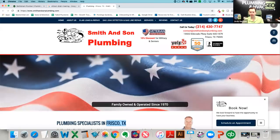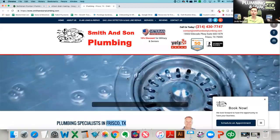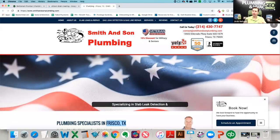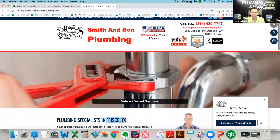The imagery here, when I say use multimedia, this is multimedia, but the only thing is it's very generic. We've got a picture of a flag, and then a picture of a wrench, and then a picture of a drain. I'd much rather this be real people. Ideally, your guys, yourself, your family, that way they get to know, like, and trust you. It just has a different feeling to it.